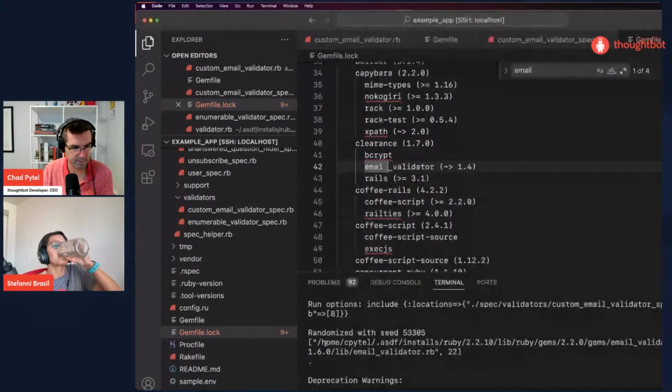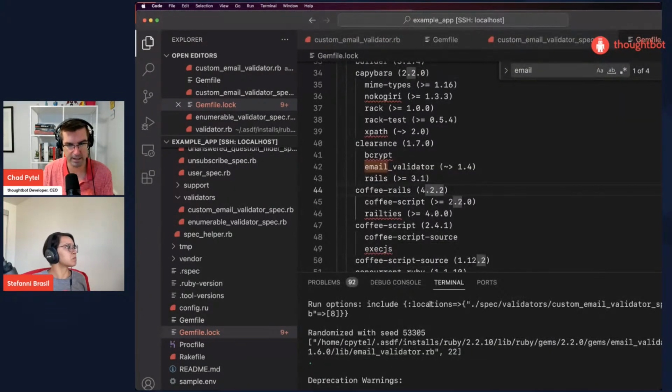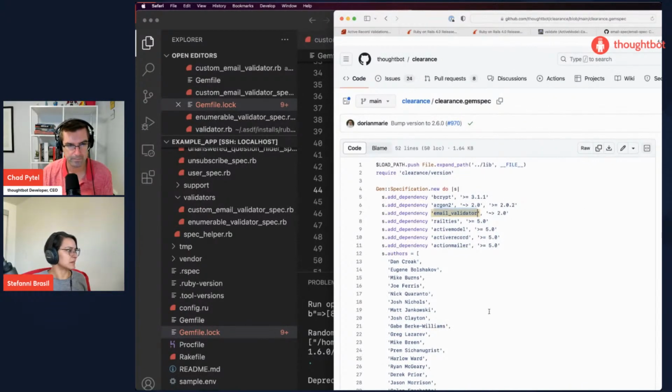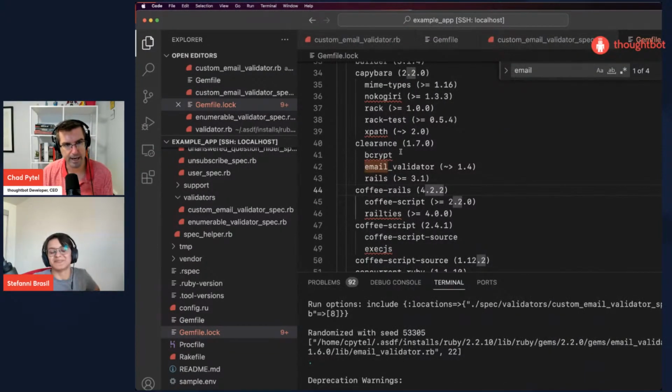So I'm not seeing it mentioned in these docs. I want to see whether it's currently in clearance. So let's look at the gem spec. It is a dependency even today. Yeah, email validator. That is interesting. So we went from clearance 0.17 to 1.7 in this upgrade process. My guess is that when this application was written, clearance didn't include the email validator gem.